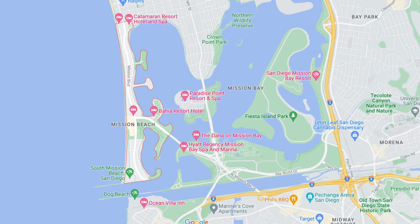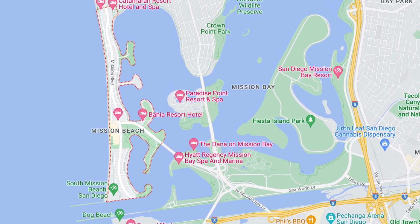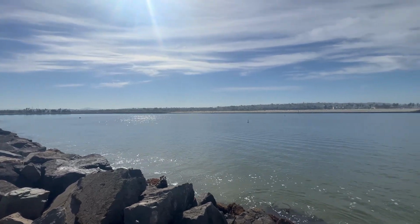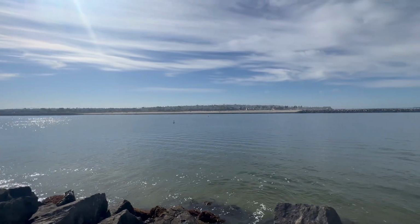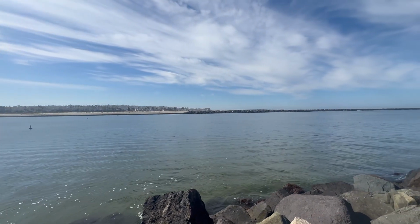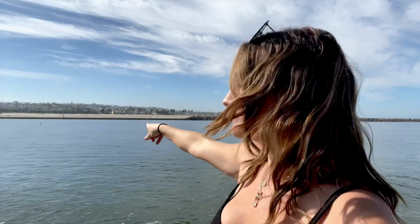Right where I'm at is considered South Mission Beach. This is the tail end, the southernmost part of the 2-mile stretch that makes up Mission Beach. Where I'm at is the San Diego estuary. One side is Mission Beach where I'm at, and the other side is Ocean Beach, which is technically the dog beach in OB. Make sure you check out my vlog because I did a full vlog tour on Ocean Beach so you can get a feel for that beach town as well.